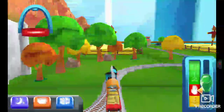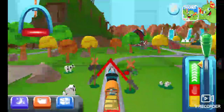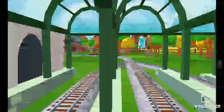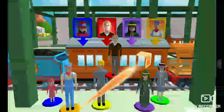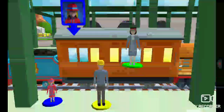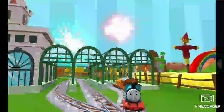Where to now? Next stop, Chidmouse Sheds. Left leads. Next stop, Cannonball Curve. Okay. Forward leads to Hafford Station's just ahead. Help the passengers board the carriage. Drag each of them back the way. That was a blast! Full steam ahead!